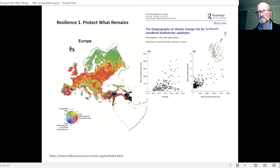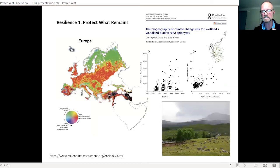And there's also a relationship between the extent of native woodland and the size of individual woodland patches. So not only do we have less native woodland in western Scotland, but the native woodland that we have is smaller and more fragmentary. An estimate by the Alliance for Scotland's Rainforest suggests that we only have 30,000 hectares of these temperate rainforest remnants left within Scotland. So these are small and isolated fragments of woodland that are left.